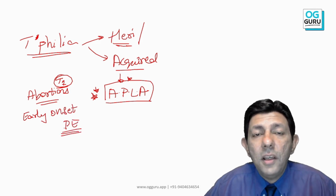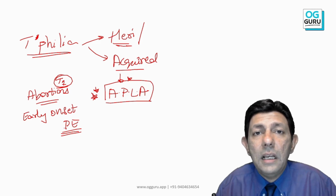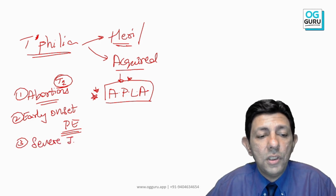What's the meaning of early onset? Sir, immediately after 20 weeks. Preeclampsia is always after 20 weeks, but generally patients develop it at 28, 32 weeks. Here, if the patient starts developing preeclampsia right from 21 weeks, 22 weeks, 24 weeks, it is called early onset preeclampsia. Third, the patient can also develop severe IUGR.